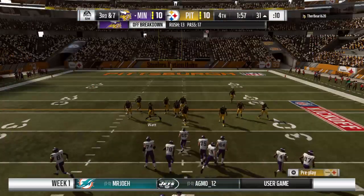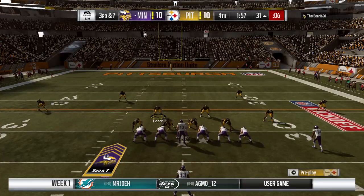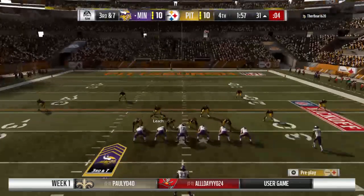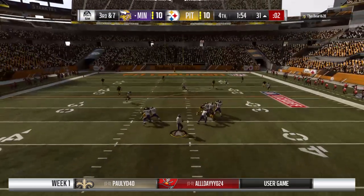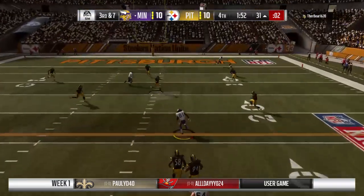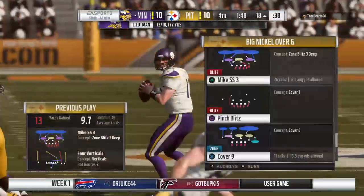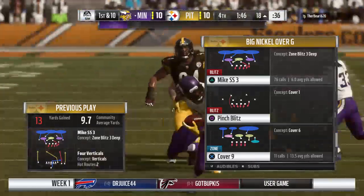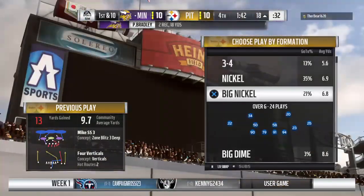The Vikings on third down. 3 for 7 so far in this game. This is third and 7. Gone! They'll drop to throw. Over the middle, complete. It's Bradley. And inside the 20 before he's brought down. They give him 13 yards there on the play and a fresh set of downs.